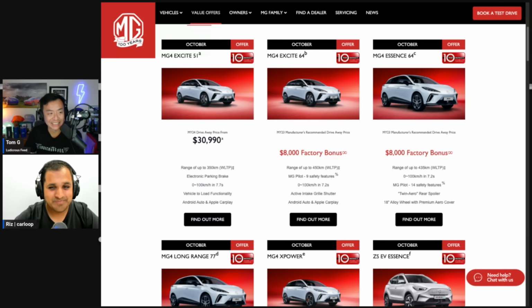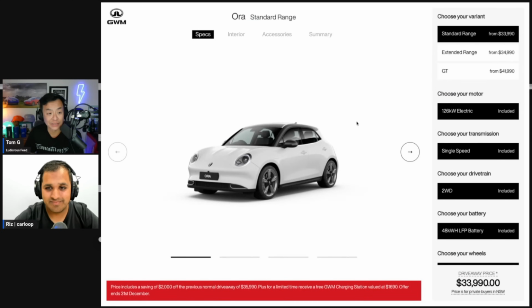Finally, GWM Ora. So here we go. This is probably the closest to, let's say, the VW Beetle that used to exist and still does to some degree. But Riz, what do you think of this vehicle?